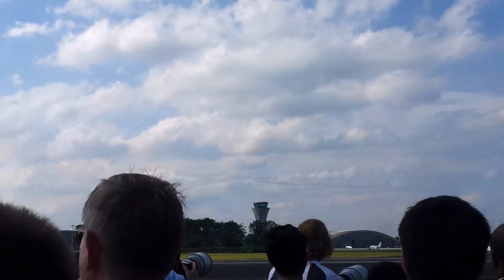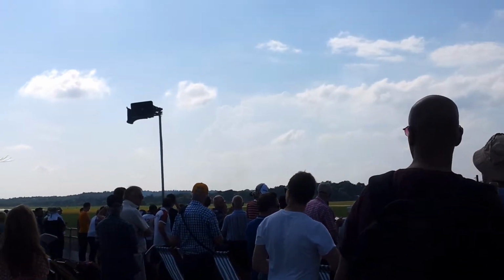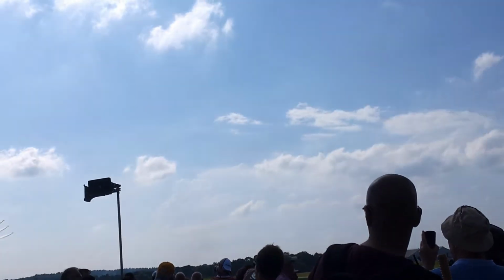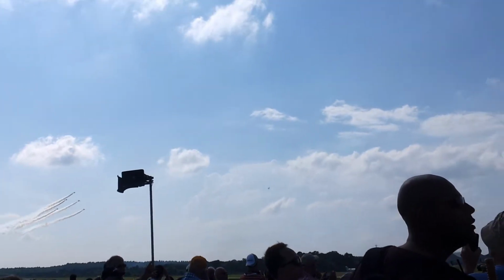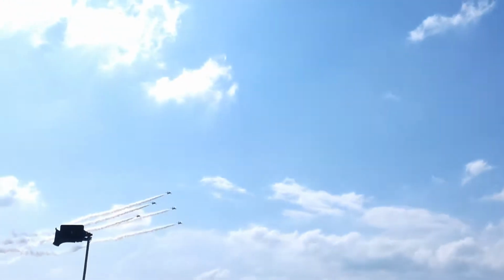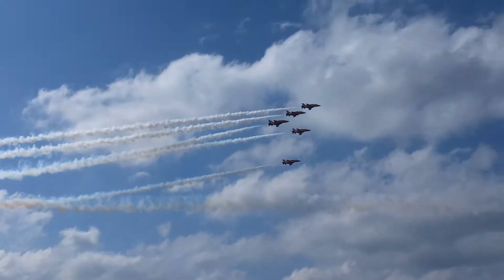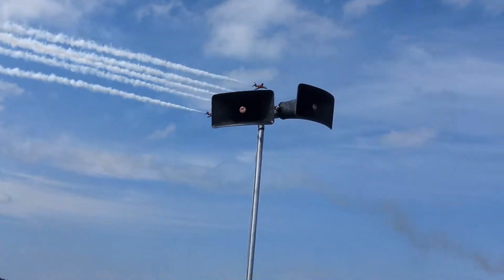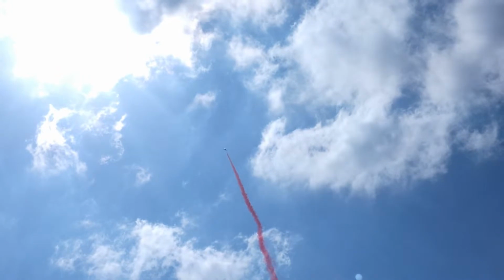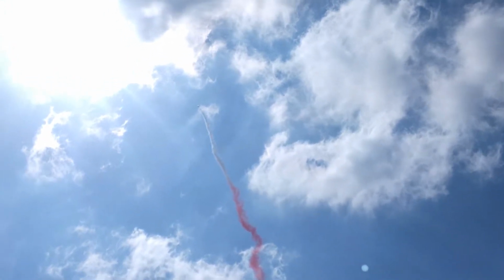Out to the left now to find Enid. The wings of Enid drop down to form an inverted V shape. And if you look to your right, the lone jet is Red 9, who's now going to fly the Goose. Climbing steeply with a red, white and blue stripe is Red 9, Flight Lieutenant Mike Child.